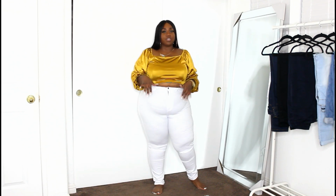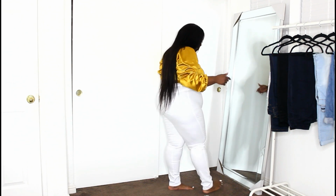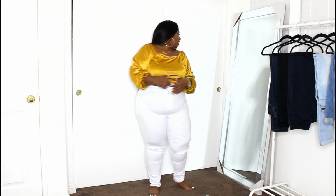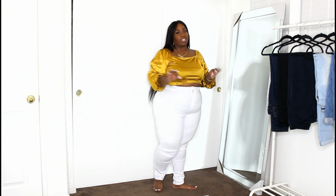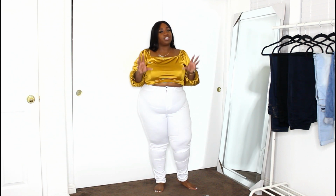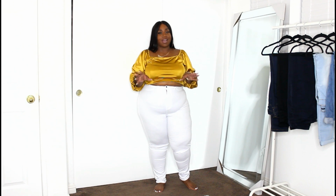Now, one thing I do wanna say is you can see a little bit through to my panty line. But you can't see the color of my panty, and it doesn't show like a whole bunch of cellulite. You can see a tiny bit, because you know that that's an issue with white jeans. You can see a tiny bit, but it is not a lot at all.